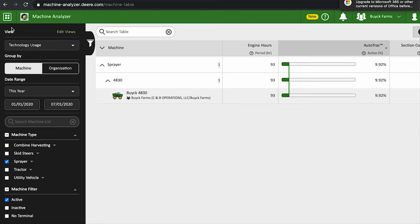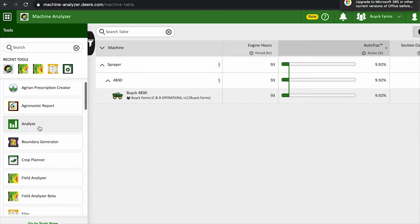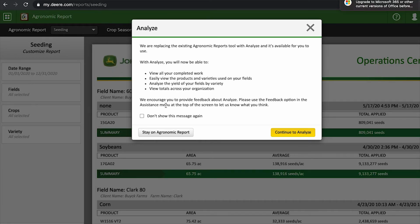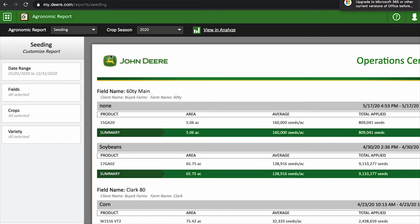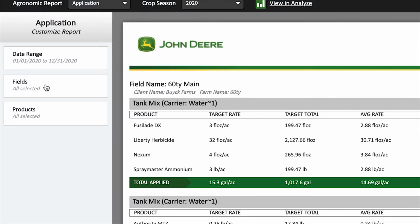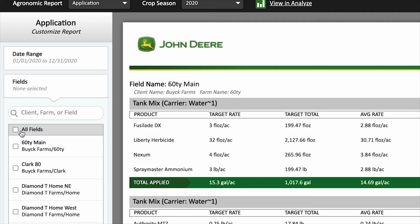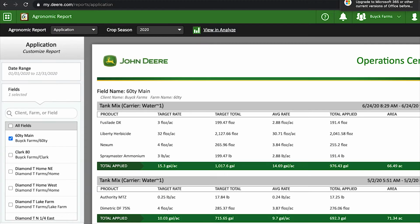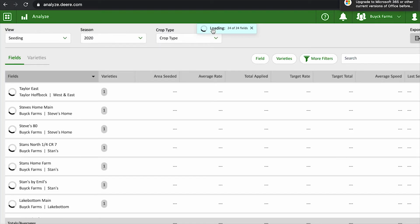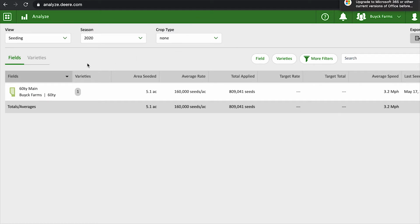If you want to take a quick look at the information related to what has been applied within a growing season, we're going to go to the agronomic report and choose application. And here we can take a look at all of the products applied. So if we want to just choose a specific field, we can generate a nice printable report that shows the products that have been applied within a growing season. We can also do this in John Deere's new area in the Operations Center called Analyze. It allows us to take a deeper dive into the as-applied information for this field.